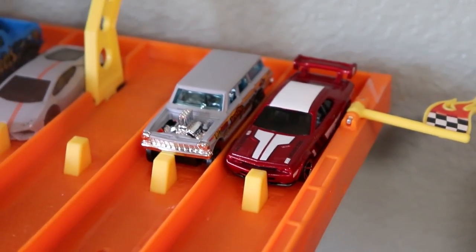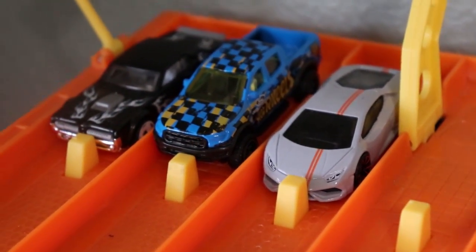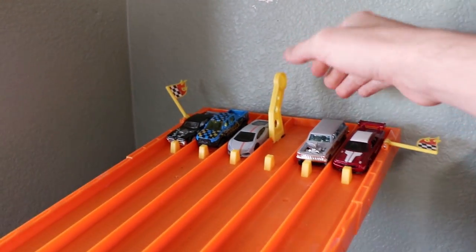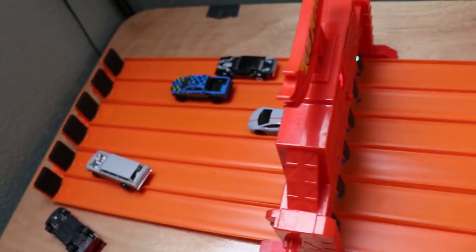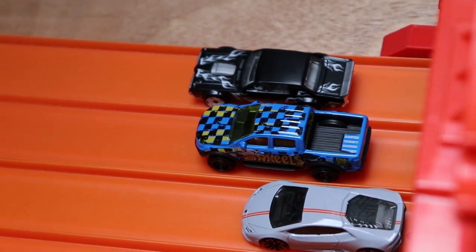Next up, we have the Dodge Challenger Drift, the Chevy Nova Gasser, the Lamborghini Huracan, the Ford Ranger Raptor, and the Mercury Cougar. 3, 2, 1. Take a look at that. I was not expecting that, but it's going to be the Ford Ranger Raptor taking the win.